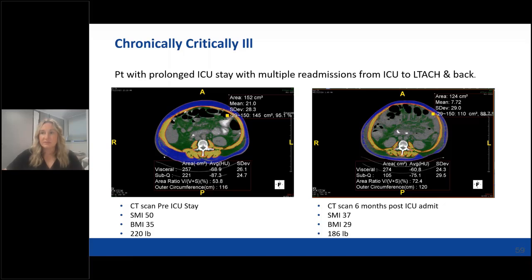But we see that 6 months later, after he's had his critical illness and then went to his rehab center and returned to us, not only has he lost a significant amount of weight and his BMI is reduced, but his SMI is 37, which means he lost 26% of his muscle at L3 during that 6-month time frame. Additionally, we also see that he has less subcutaneous fat, the area in blue, and we see that the green, which is his visceral fat, has sort of infiltrated past the muscle into the subcutaneous space.